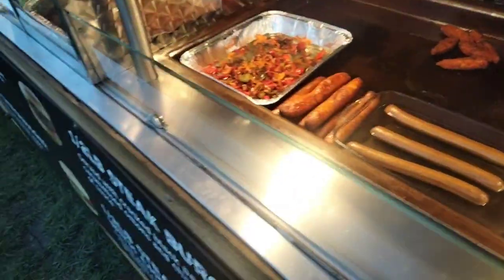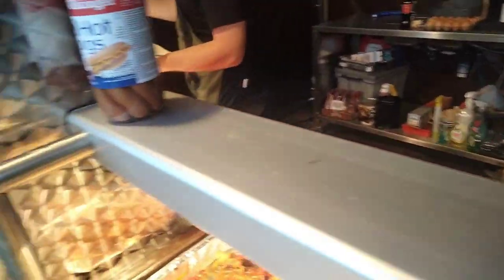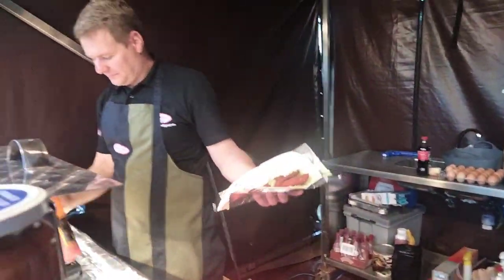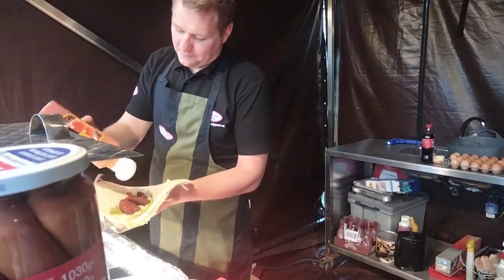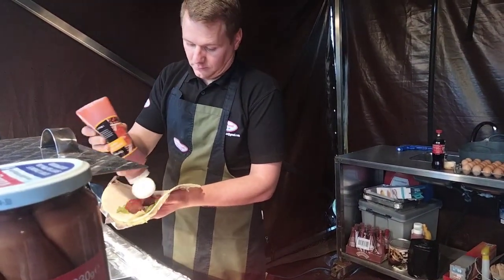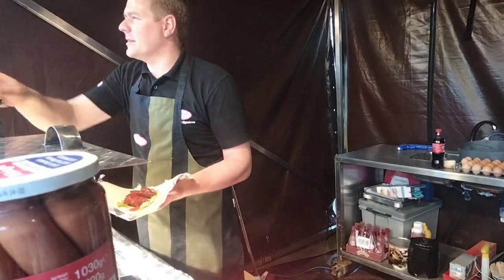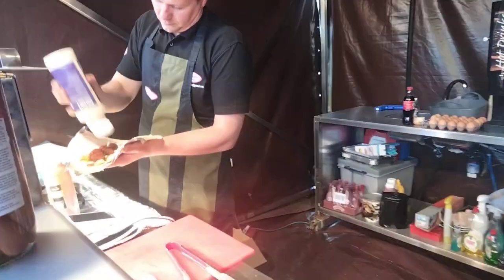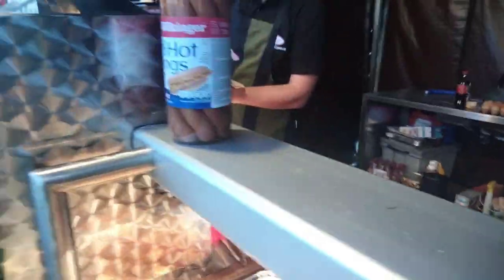Bit of bacon. Now that looks like a, let's have a look at this wrap when it comes out, because that looks pretty impressive there. Yeah, nice bit of tortilla on there. Yep, nice one.